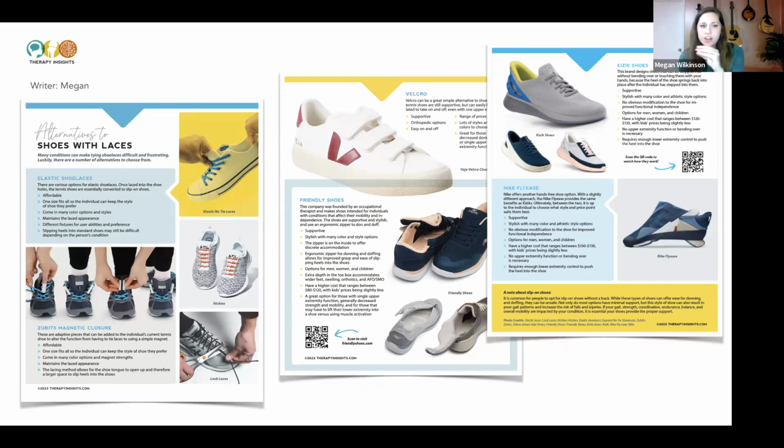So under each section, it talks about a lot of the pros and cons. So again, going back, elastic shoelaces, very affordable, very easy to have multiple sets. But it might be a little difficult to slip your heels into a standard shoe, depending on what your condition is. So under each section, it's talking about pros and cons and considerations you might have as to why you might choose one avenue or another.